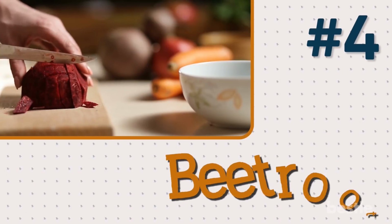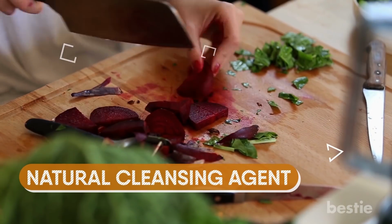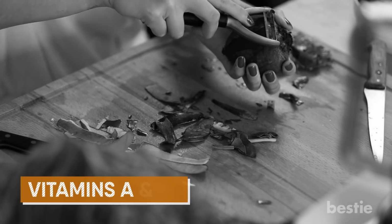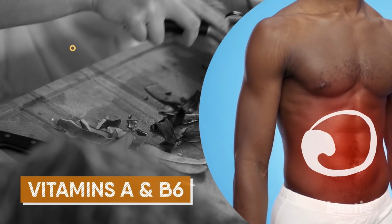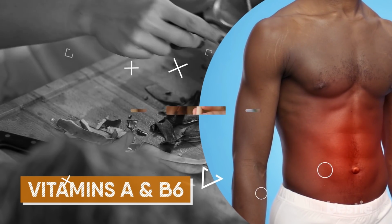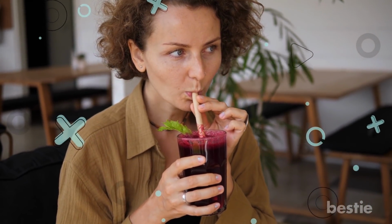Number 4. Beetroot. Beetroot is another vegetable with a natural cleansing agent that can remove the toxins from your blood. It's packed with antioxidants as well as vitamins A and B6, which can reduce the chances of inflammation in your body. It can also protect your liver from oxidative damage. Along with producing the enzyme that can help detoxify your body, beetroot juice also reduces your blood pressure.